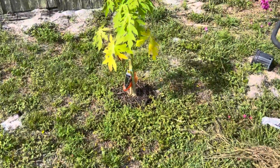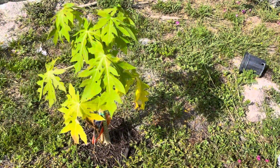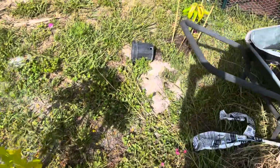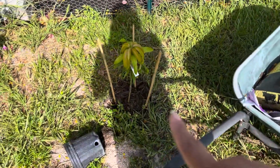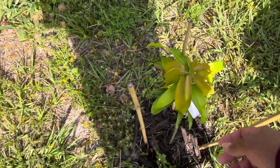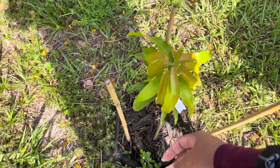We have papaya, got from Lowe's. Looks like it needs some fertilization. These leaves are kind of yellow. Then I have a Kent mango, doing very well. Just loving this spot. Lots of new growth. So I was very happy here.